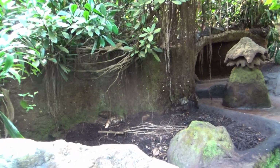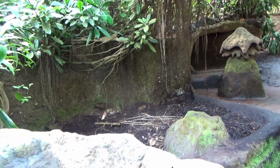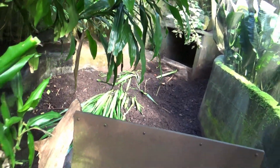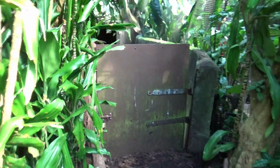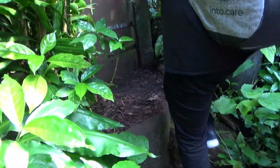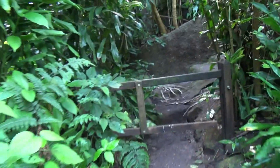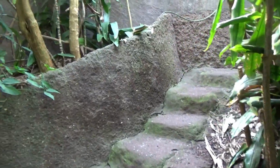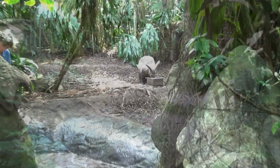What we can see is this really interesting feeder over there. It's not really a termite mound like you're used to, but they could put food in there and the aardvarks would have to use their tongue. There's also this second enclosure over there, which we'll see more of in a little bit. Behind here is a staff path. I'm guessing that they use that to get to the enclosure.